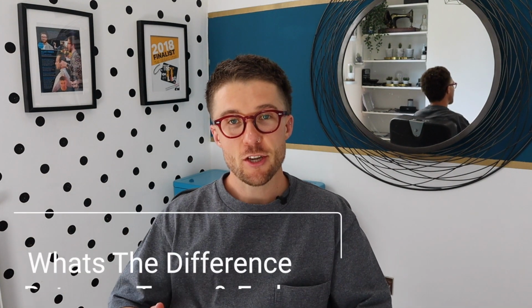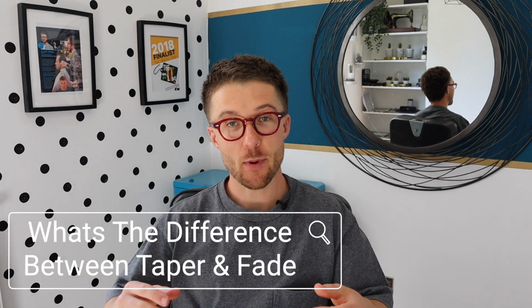So the next term is, what's the difference between a taper and a fade? Now this is a great question, and it's quite a hard one to answer, and I can only answer it for what it means for myself. Because in the hair world, whether it's barber or hairdressing, so many people have different terms, and there's no one central system as to what things are called, and a taper to someone might be a fade to someone else. So I'll explain what I feel the difference between a taper and a fade would be.